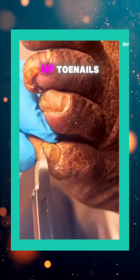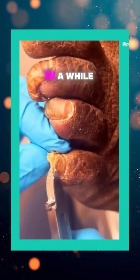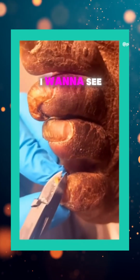Kind of messed up toenails. I don't do a lot of this in my clinic. I mean, I'll trim nails once in a while, but this is usually going to be done by a podiatrist. But I want to see that curved nail.